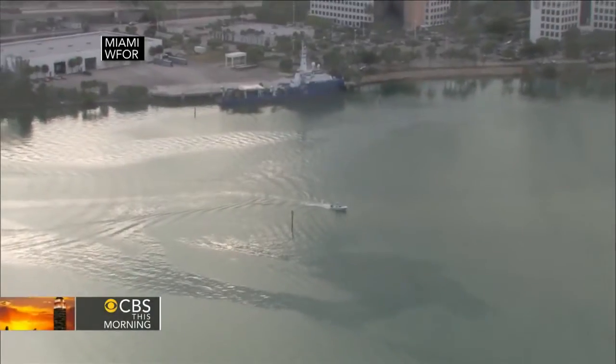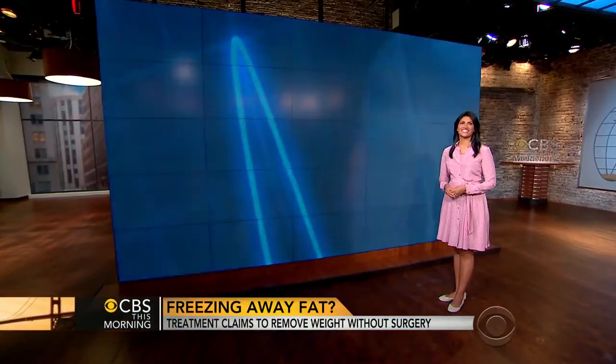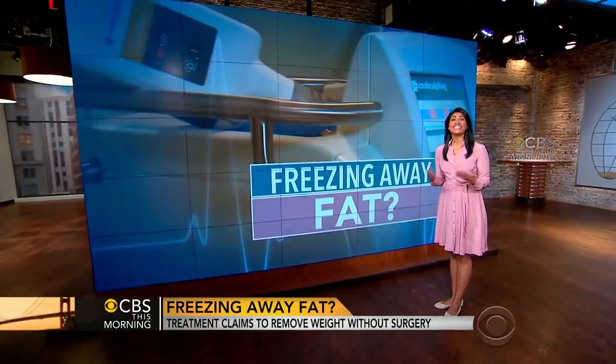Hundreds of thousands of people undergo liposuction every year, but some relatively new treatments claim to remove fat without surgery. We wanted to know whether they actually work, so we asked Vanita Nair to look into one of them. Vanita, I know nothing, but sign me up. That's sort of how I felt.